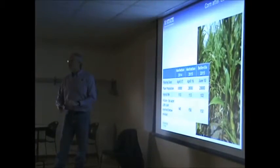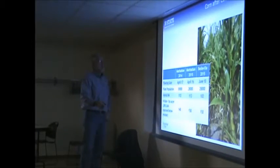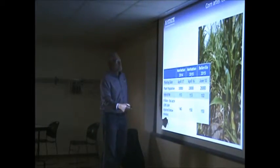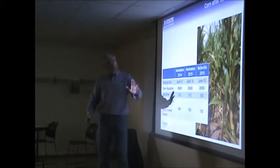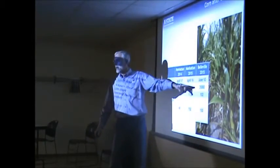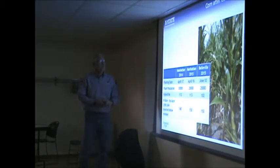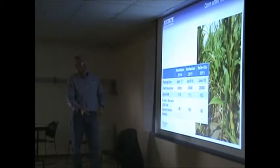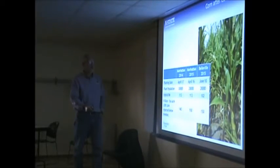So now we're gonna grow corn. Same plots. Manhattan, both years, we got the corn in a reasonable time. Remember I showed you, we pulled the tubes and it was raining in Belleville, and it kept raining, and we didn't get in there until well into June to plant the corn. So we backed off the hybrid maturity. We're pushing the seeding rates for dry land.